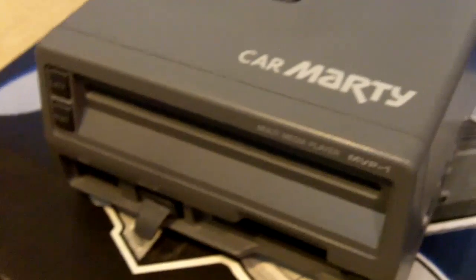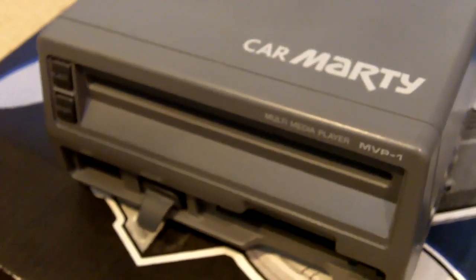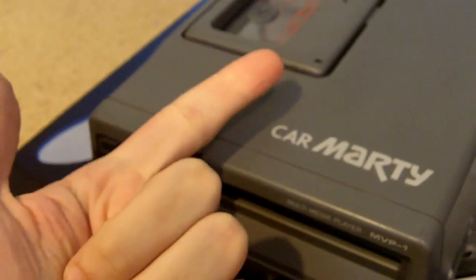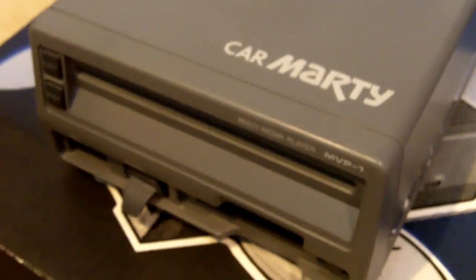Alright, so a little history on the Car Marty. Most people consider the Neo Geo Gold or the Laser Active to be the most expensive console, but this right here hands down destroys the other two. You could have bought a Laser Active, all the components for the Laser Active, and a Neo Geo, and still would have had money to spare for the price of this console. This console is that ridiculously expensive, and there will never be a console as expensive as this ever again.